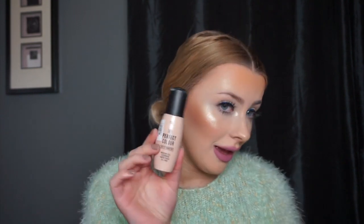So I think this is actually a really nice foundation, and it's perfect for those of you who are only starting off in your makeup career and can't really afford to buy all these expensive foundations. So I would recommend this.